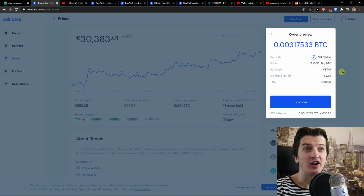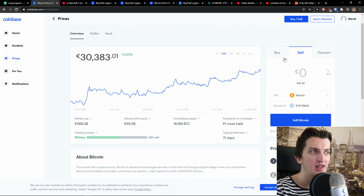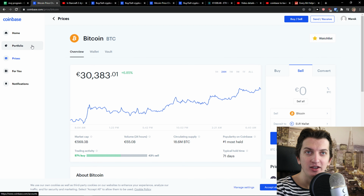The fees on the Bitcoin are the highest, by the way, but it's okay. Like if you're going to earn a lot of money from crypto, it's not that bad, right? And you can simply click buy now, and then you can simply sell if you have Bitcoin, and you can deposit too.